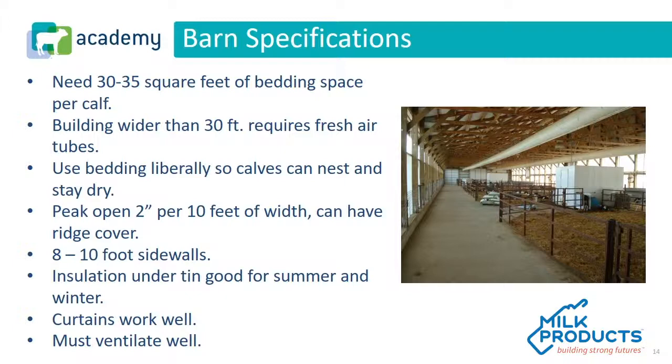Typically, the buildings will have 8 to 10 foot sidewalls, sometimes as much as 12 foot sidewalls. Oftentimes, these buildings will have an opening along the ridge that is usually about 2 inches per 10 feet of width. And this opening in the ridge likely should have a cover so snow or rain doesn't come into the stalls. Curtains work very well. These types of buildings have to be set up for good, clean air, so they must ventilate properly.